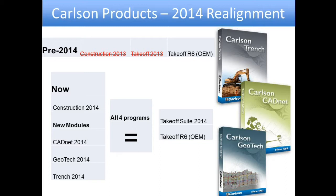So what we've changed in 2014 is that Construction is now kind of our base estimating package. It's going to be able to do all the data prep that it did before, but now it's really a full estimating package for doing cut and fill estimating. And then some special features that were in Takeoff are becoming new programs that you can add to Construction. And those are CADNet, Geotech, and Trench. Now you can start off with Construction and add these modules. And these modules can also be run by themselves. If you're a utilities guy, you could get just Trench and do all the estimating you need with that product.